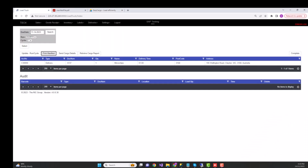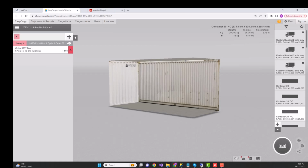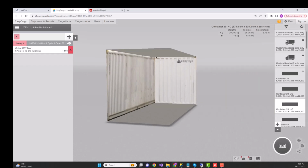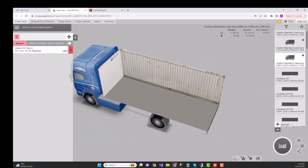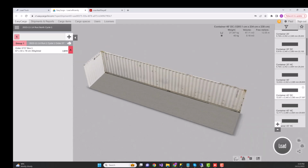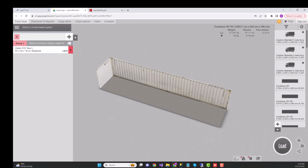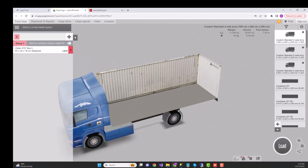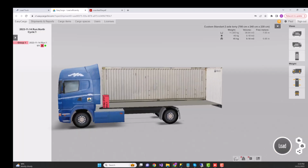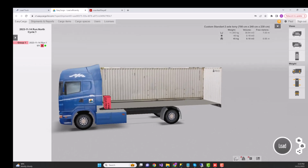So now if I click on that send cargo details, it will redirect me to the screen, and then if you see here, you can load it in different ways. You can see this is a container, but I can choose different trucks if I'm planning to load in a truck as well. If I'm planning to load in a container, you can see I can play around with these options. And then if I choose a truck, for example, I'll choose a truck now, and I'm going to hit this load button, and this is an AI thing which is smart enough to help you identify what load gets effectively loaded into the truck.